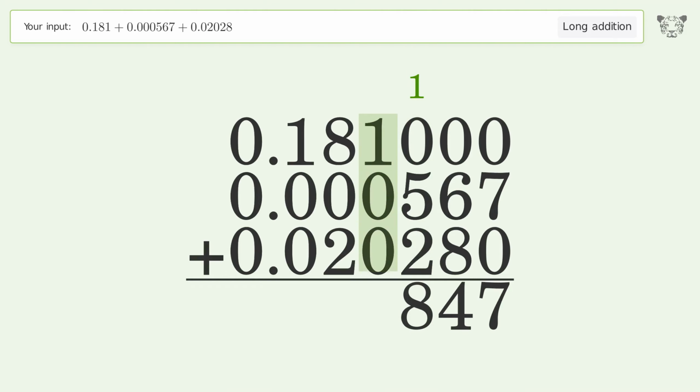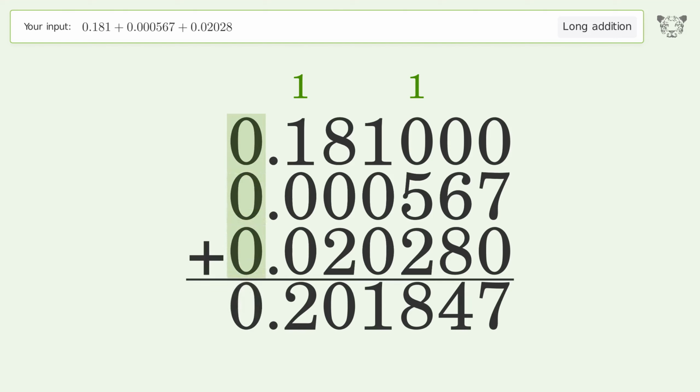1 plus 0 plus 0, equals 1. 8 plus 0 plus 2, equals 10. Carry 1 to the 10th place. 1 plus 0 plus 0, equals 2. 0 plus 0 plus 0, equals 0. And so the final result is 0.201847.